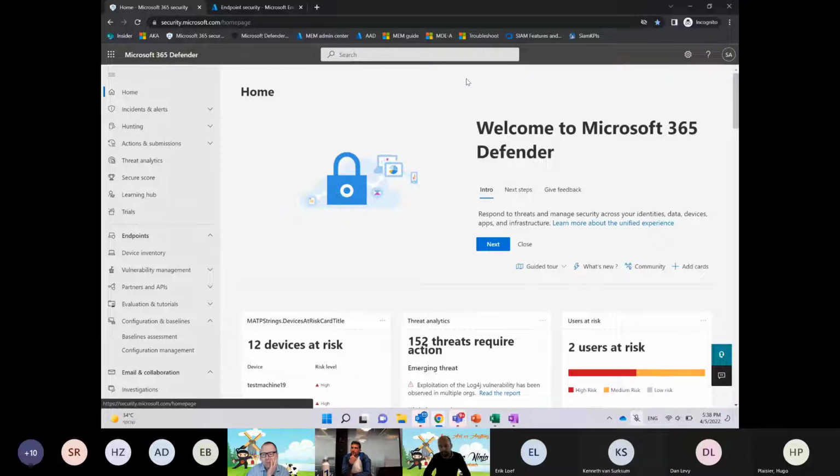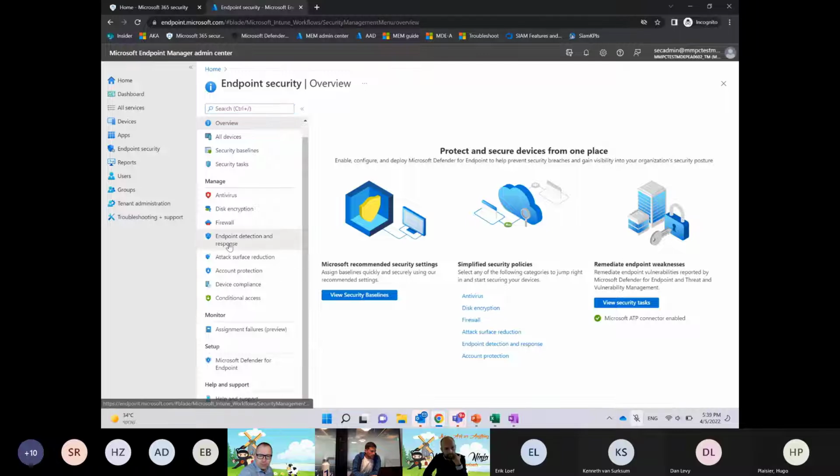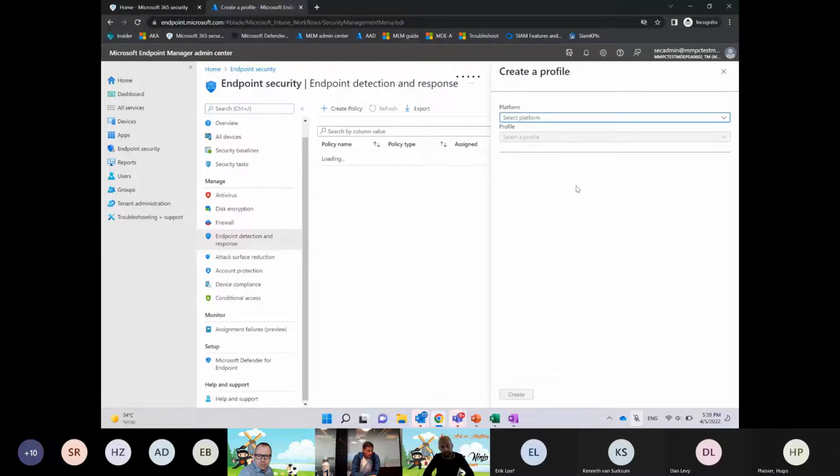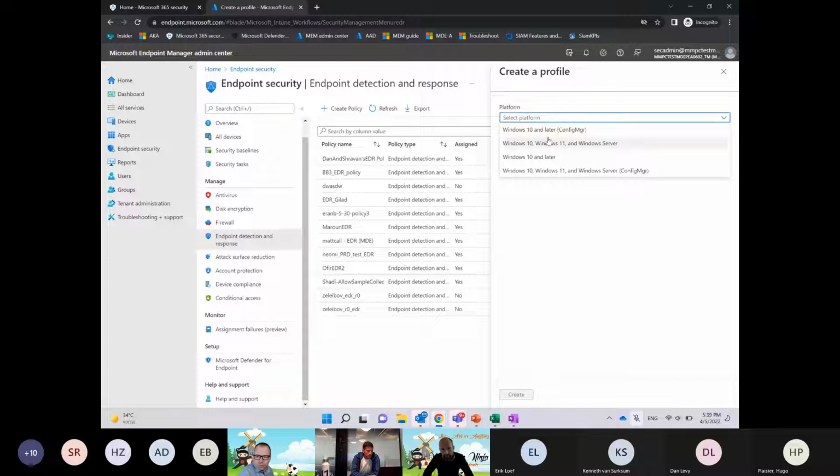Which onboarding feature, sorry? Yeah, it's part of the security profiles, and one of those profiles is the EDR configuration. And the EDR configuration is a policy setting. Perhaps you can show us if you go to the Endpoint Manager tab. Are you mentioning the onboarding? Exactly this one, yeah. If you create a policy, then it's on that one indeed. The Windows and servers, yes.